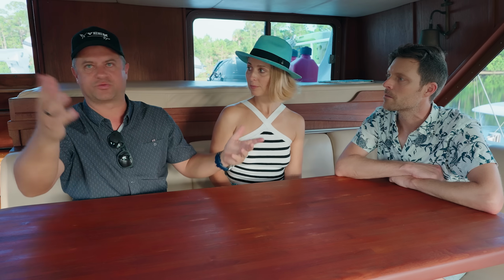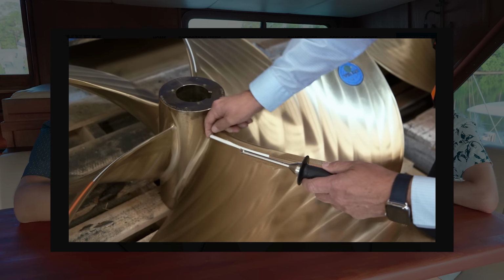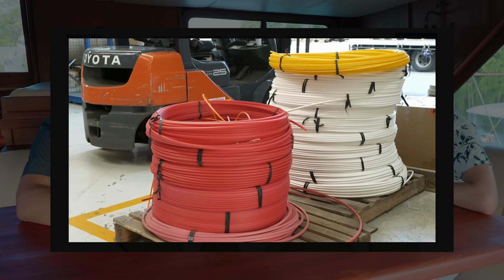You can do it. I mean, you guys do free diving, whatever. They have a special tool, and it just comes right out, and you put it right back in. Yeah. So that way you can be really efficient with your propellers.